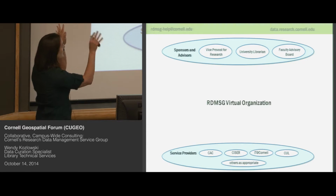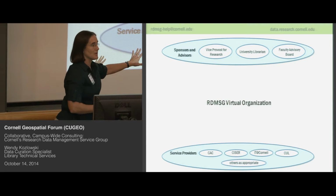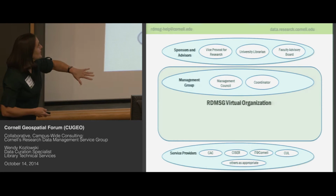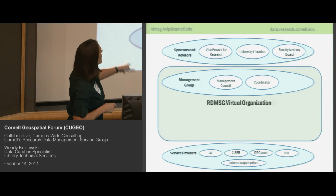That provide very high-level oversight to the group. And then on a very practical sense, we have our service providers. I'm going to get more into that in a second. And in this middle, you can tell there's something missing here. This is kind of the boots on the ground people that you mentioned earlier.